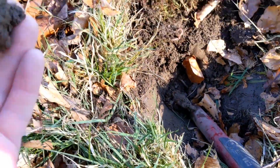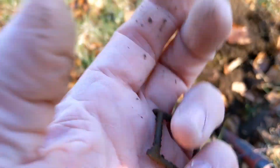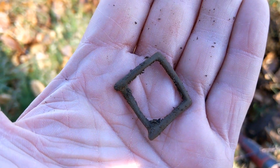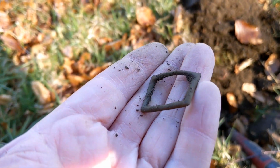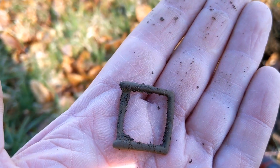Okay, my next find, something just in here. I think I've got myself a wee buckle. Yeah, there we go. Wee buckle, nothing very old I don't think. Quite thin and delicate though. But there we go. One buckle. Or part of a buckle. Okay, next please.